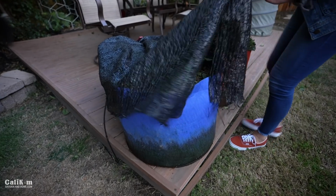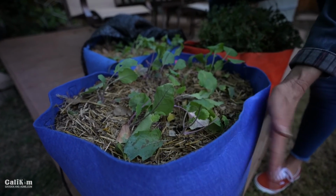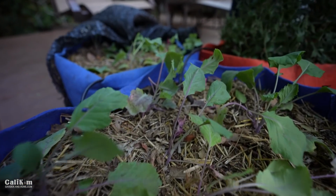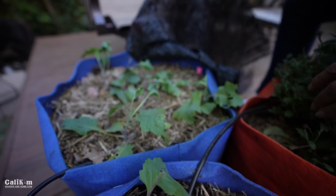I've got some kohlrabi over here in these smart pots. This is purple kohlrabi. I really like the combination with the purple smart pots. It's actually looking pretty good, so this is exciting. Don't have much wind damage. Looks like the squirrels haven't gotten to it, the heat didn't get to it. I think the kohlrabi is gonna survive.